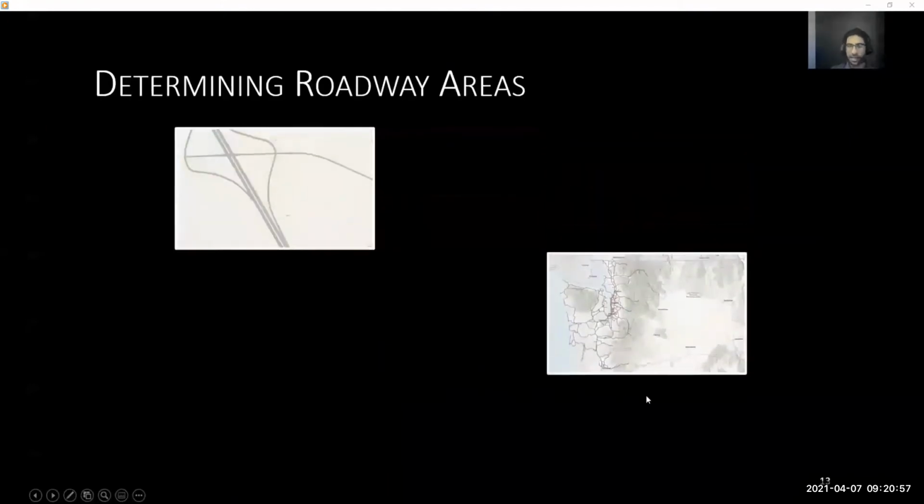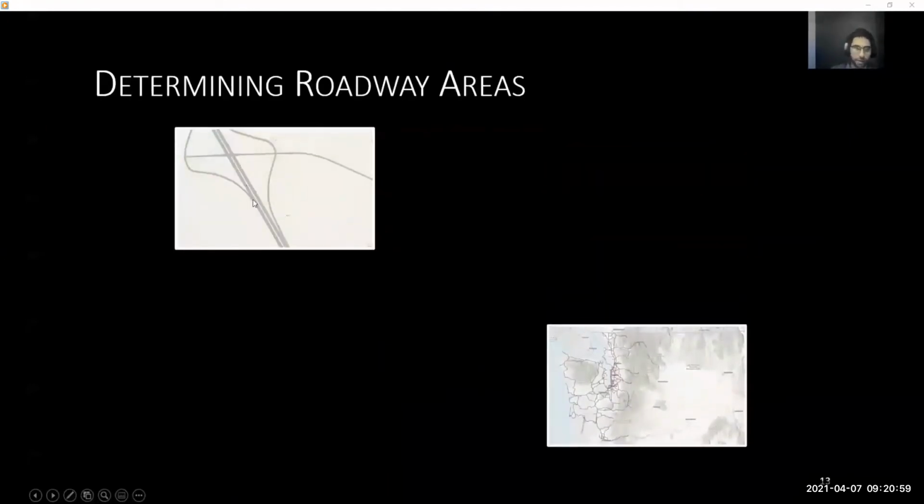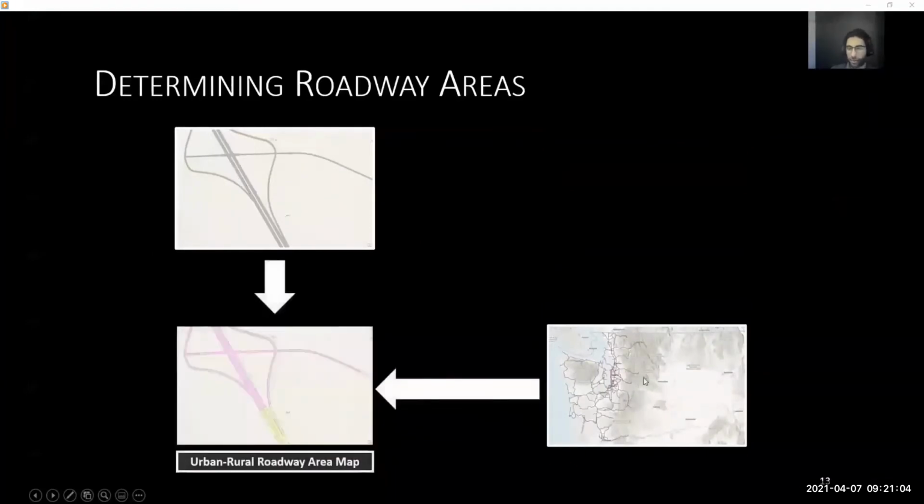So now we need to classify them as urban and rural. So this is the roadway area map zoomed in on a different location. And we can use this urban rural roadway area map to classify this. So as you can see here, this yellow roadway area is rural, and then the pink roadway areas are urban.